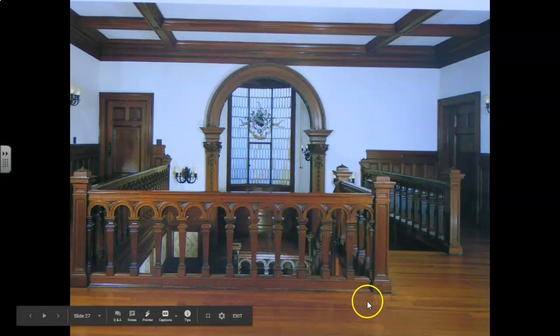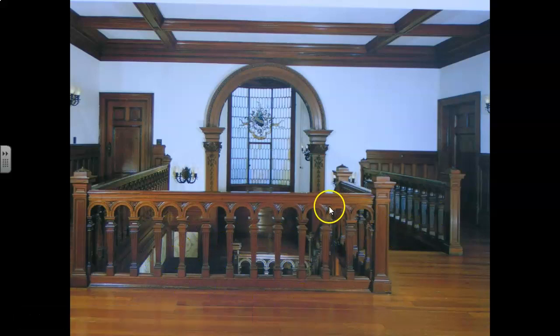Again, all hardwood floors, hardwood banisters. You'll notice the hardwood beams in the ceiling. Many of these, if they have this first to second story landing, have stained glass windows as well, and those stained glass windows can be very decorative. This one is one of the more simpler ones, and it just looks like it has the family crest of the original family that lived there.